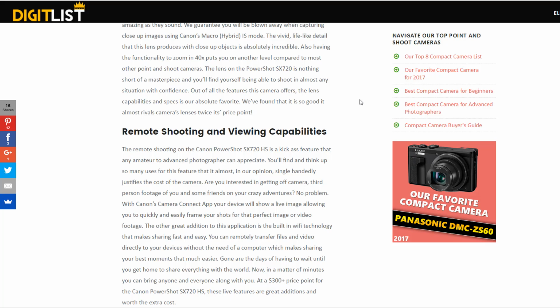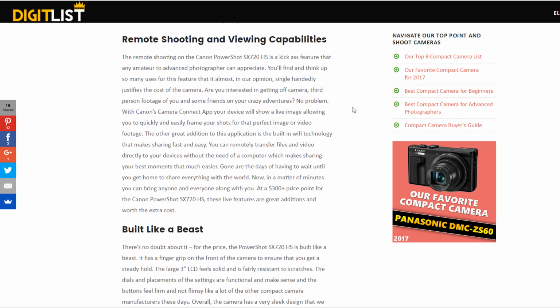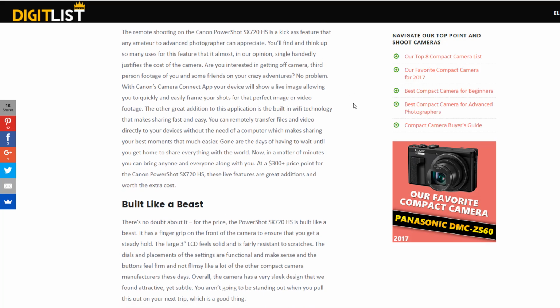out of it. This camera definitely, out of all the specs, the lens is probably one of our favorites. So it's got remote shooting and viewing capabilities. That really is a kick-ass feature. Any amateur or advanced photographer will appreciate this. If you want to set up the camera and not have to control it from behind the camera, or get some interesting self-portraits or self-video, it's going to give you a lot of flexibility.